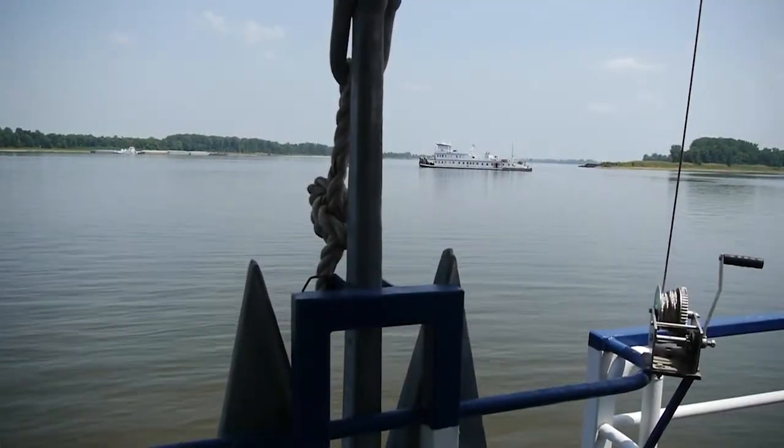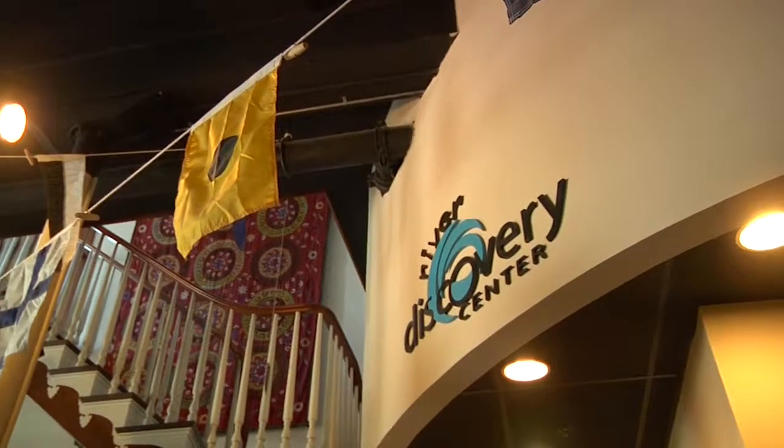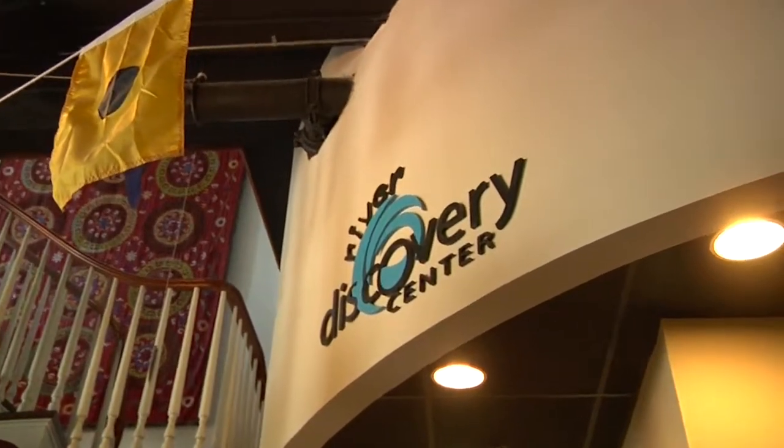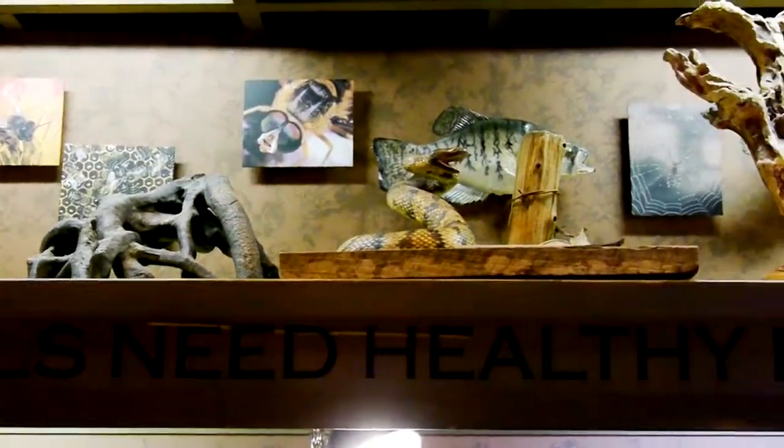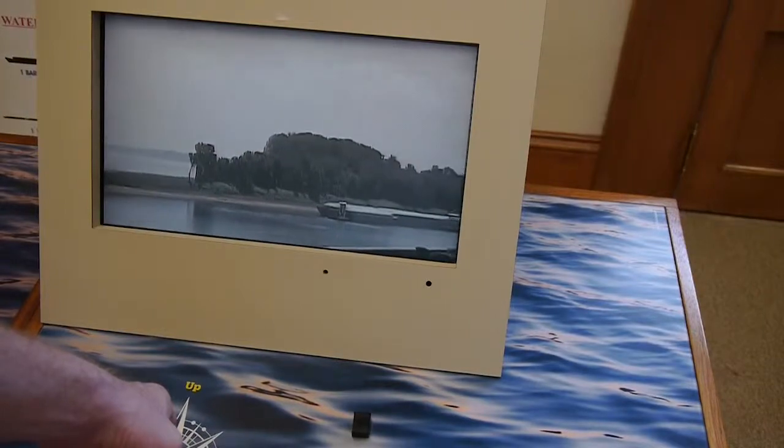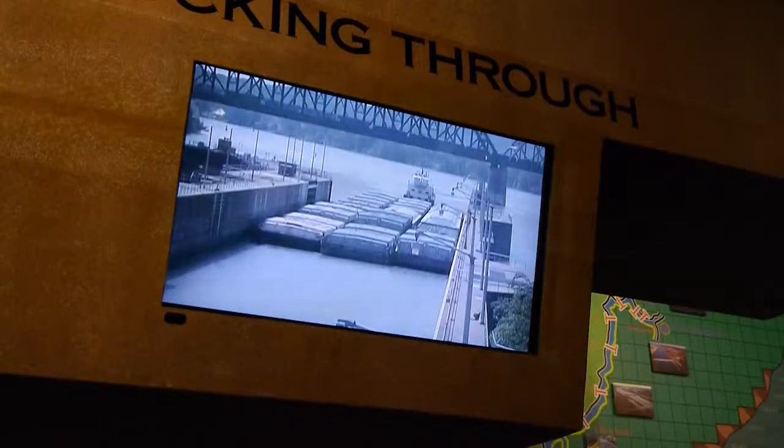On the other side of the Commonwealth, Paducah's River Discovery Center aims to ensure that its river history does not wash away. The center celebrates the natural and historical lives of the 4 major rivers that converge near it. How do you move a ton of cargo over 600 miles on 1 gallon of fuel? Let's find out.